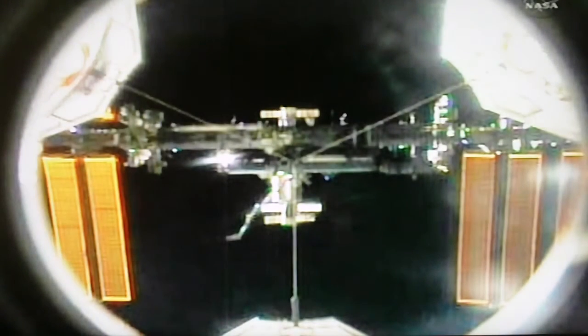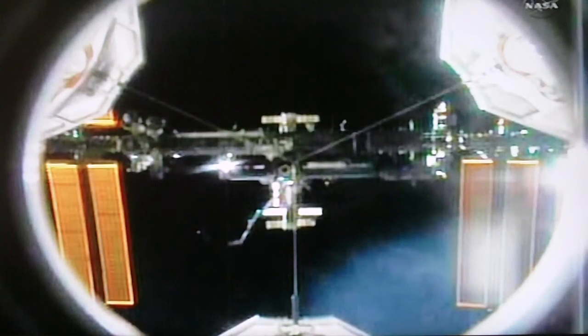Atlantis, Houston, on the big loop. The teams have been polled in concurrence. You are go for docking. Atlantis on the big loop, copy. Go for docking. Houston and station, Atlantis on the big loop. We don't see a flyout. We're initiating the final approach. Houston, copy. Station, copy.